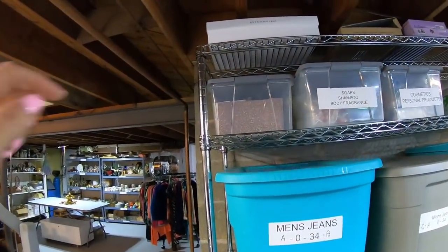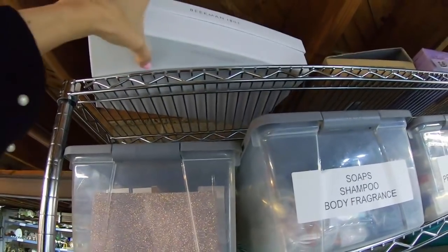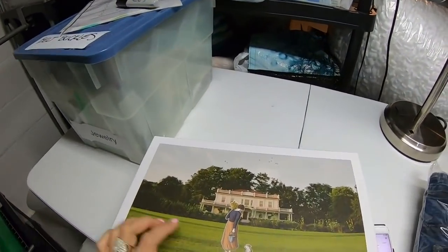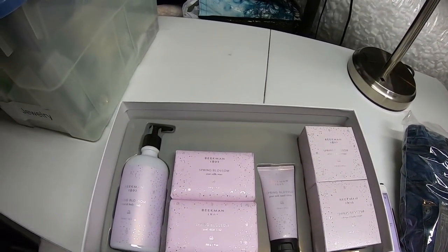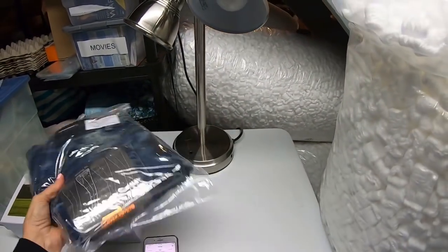Next item is Beekman 1802. I see it right away. Now see if I can get it down while holding the camera. Okay, this is a gift set. And this is what it looks like, $55. Beautiful. And I believe I paid $8 for this. Okay, let's see what else sold.